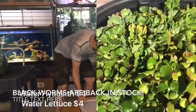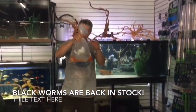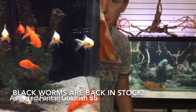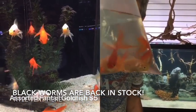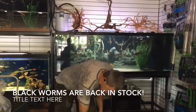I ordered some other oddities from these guys, but I'm pretty sure they zeroed us on everything. Did get some nice fantails though. These are fancy or semi-fancy fantails. Good size on them. If they tank well, that'll be actually a really good price on some good sized fish.